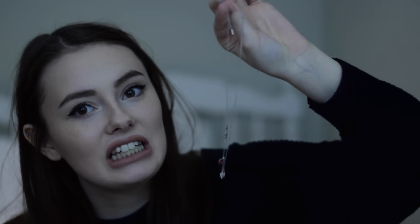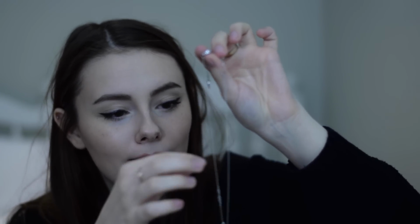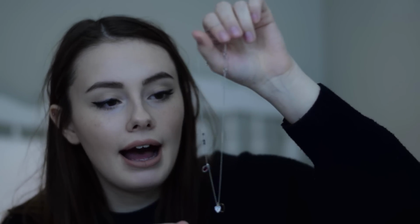Next I'm going to talk about a necklace. This is one from Swarovski. I don't know, I'm really bad. But it is one that me, my mom, and my aunt all have matching, so it's special in that sense. And it's really pretty. It has this, what's the word I'm looking for? Asymmetrical look to it because, you know, it's heavier on one side.